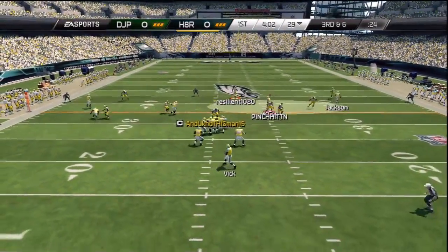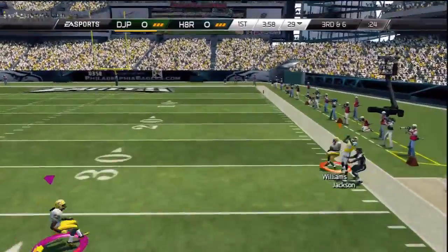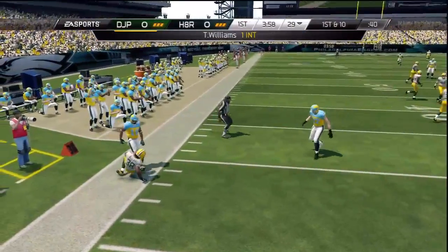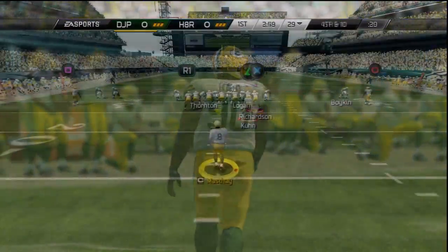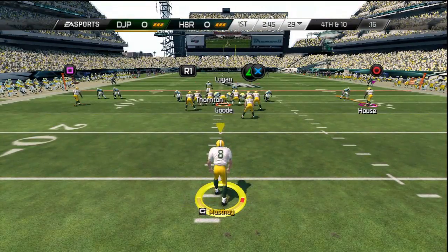3rd and 6. Long ball to Deshaun Jackson. Pass is picked off by Tremont Williams. Steps out of bounds. And that pick could be... They complete the pass, but still come up short. So now they'll bring out the punter.